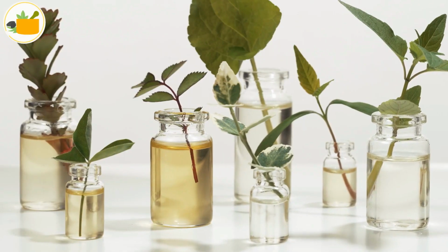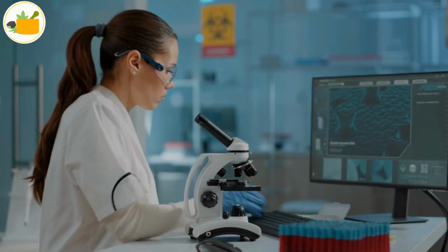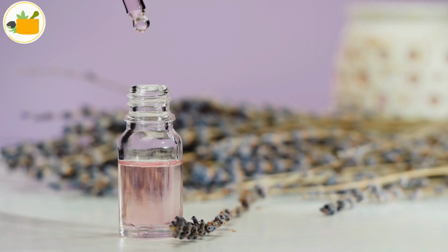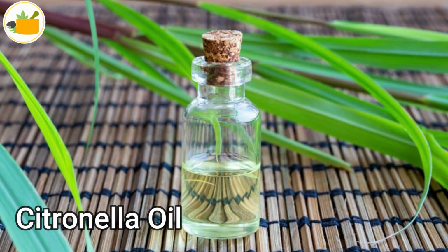You can add it to a solution with other oils to boost the fragrance. One study found that a combination of citronella, lemon, rose, lavender, and basil oils was an effective insect repellent when mixed with water.